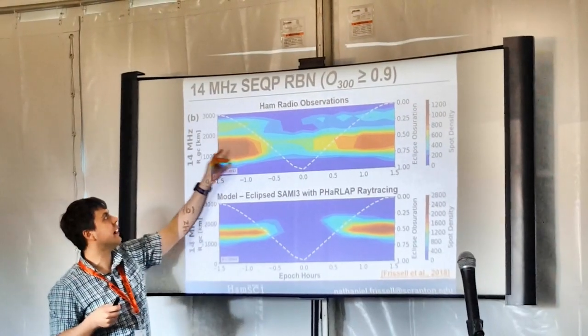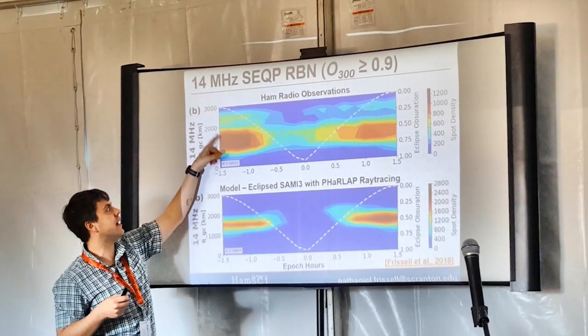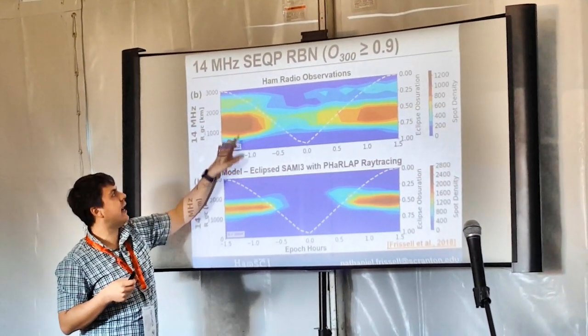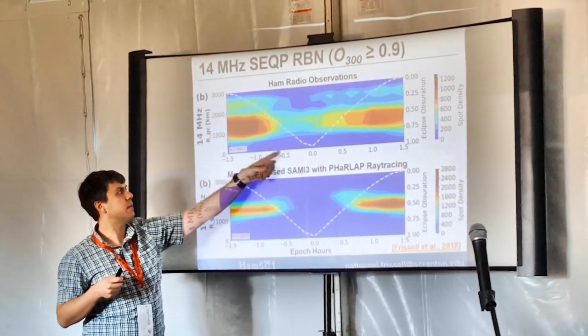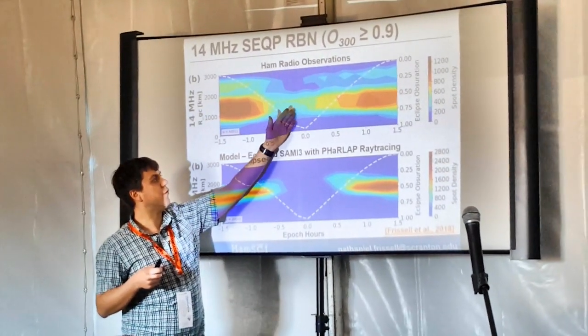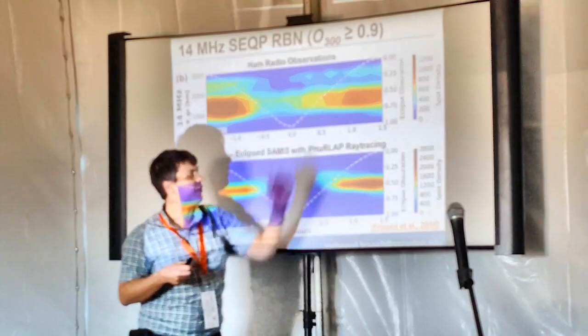Really going along here. We had a lot of communications with path lengths between 1,000 to 2,000 kilometers distance. And then as the eclipse shadow came on, about 45 minutes before the eclipse maximum, 20 meters started to shut down. And then it really dropped out, and then gradually afterward, propagation returned.